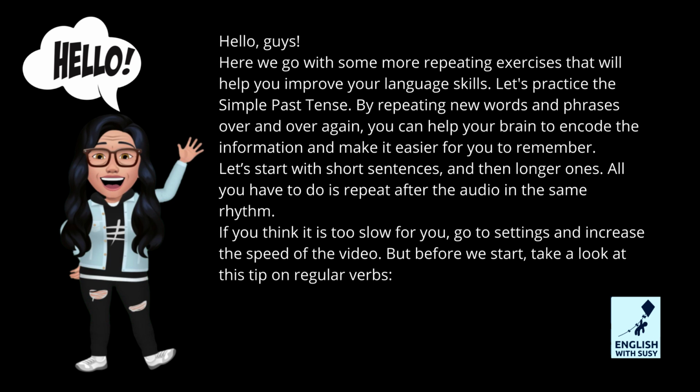By repeating new words and phrases over and over again, you can help your brain to encode the information and make it easier for you to remember. Let's start with short sentences, and then longer ones. All you have to do is repeat after the audio in the same rhythm. If you think it is too slow for you, go to settings and increase the speed of the video.